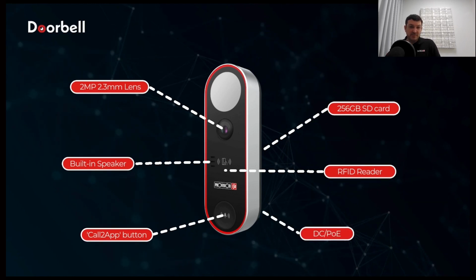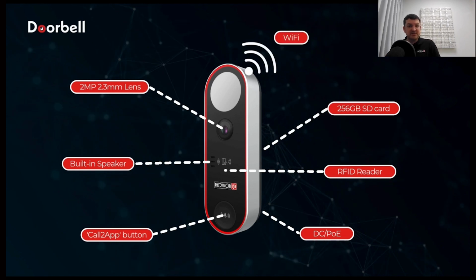Connectivity options abound, allowing the device to be linked via DC, PoE, or Wi-Fi. This flexibility enables users to draw 12-volt power from a nearby source while easily connecting to Wi-Fi for seamless communication. Alternatively, provide PoE by running a cable from your closest PoE-enabled switch.